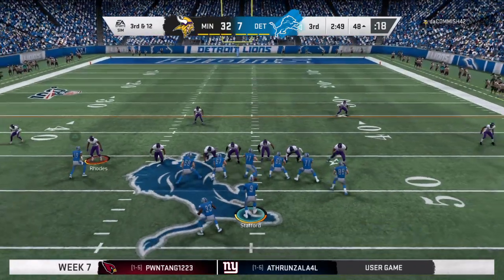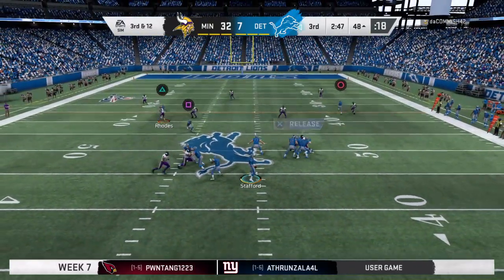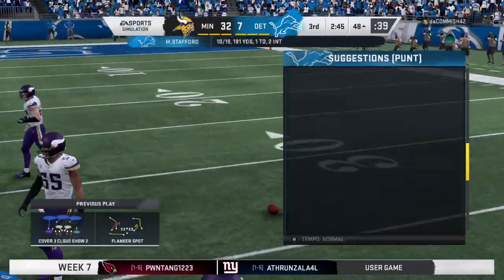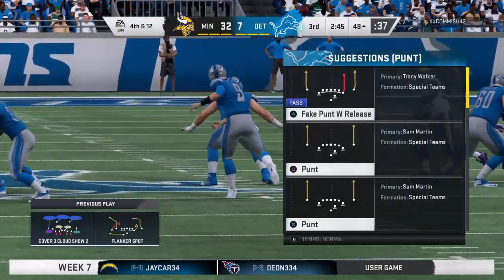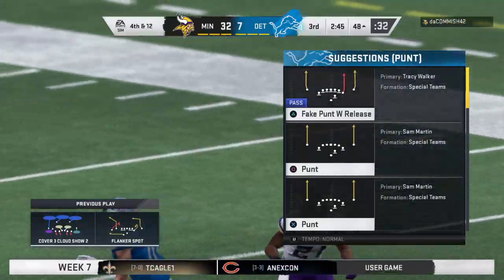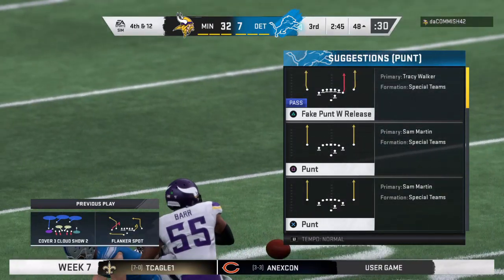Throwing on third down, Stafford. And a throw there going to be incomplete. The former Pro Bowl linebacker Anthony Barr there to jar it free. Sometimes it's just not your day. There's another failure right there on third down.